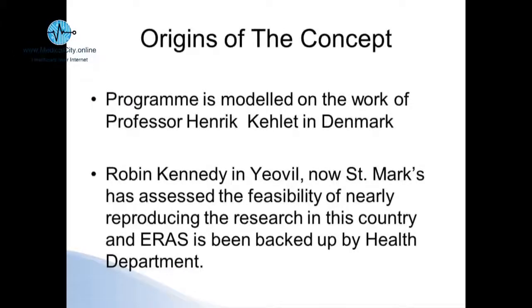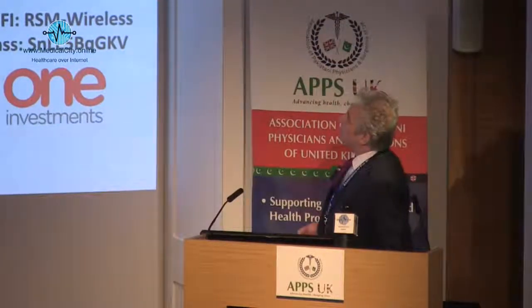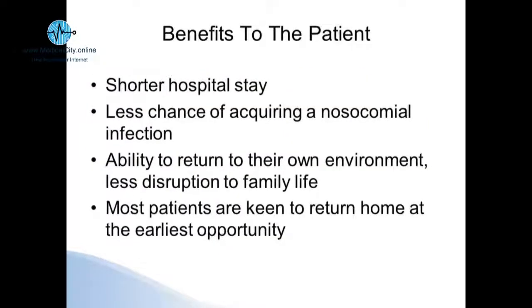There are 4 elements to the enhanced recovery program, in which there is a very detailed pre-operative assessment and planning, and social workers are involved. Then we reduce the stress of surgery by short-acting anesthetics, avoiding fluid overload, pain relief, laparoscopic surgery, a structured approach to post-operative pain relief, and of course early mobilization. So the benefits to the patients are a shorter hospital stay, so that avoids the risk of nosocomial infections, and the ability to return to their own environment.